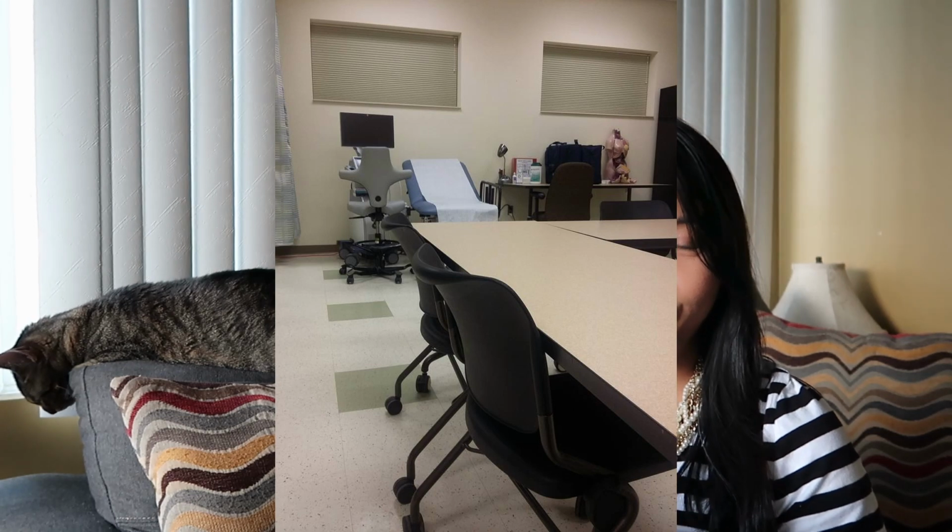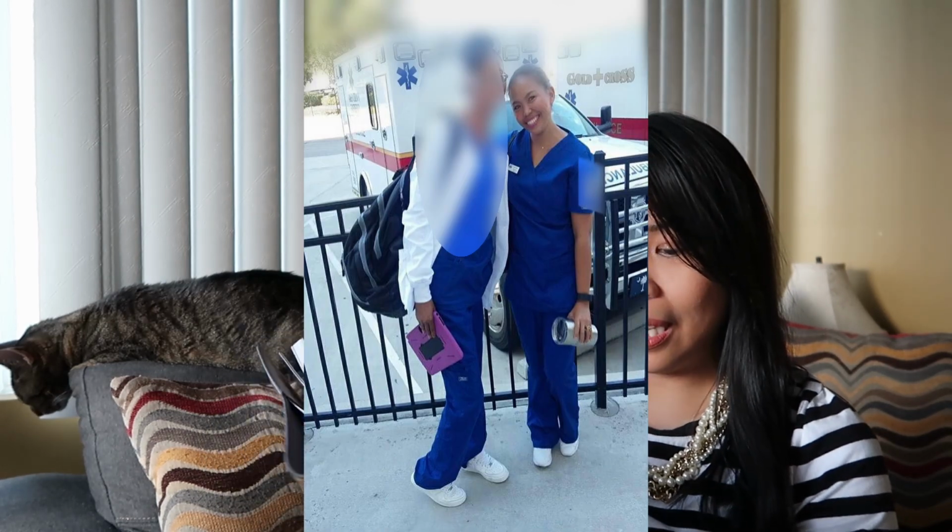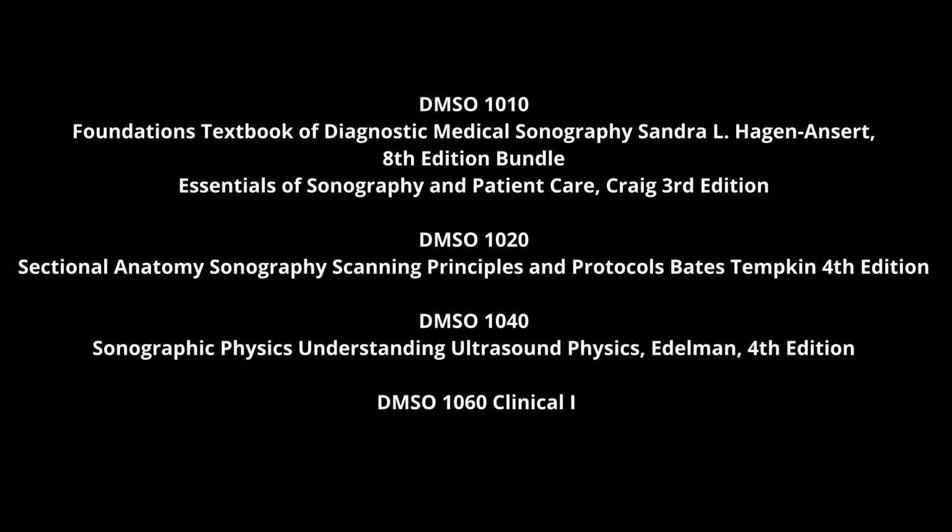So we started at fall semester 1, that was August 21st. Actually the first day of Diagnostic Medical Sonography school. The first day of clinicals was September 25th of 2017. Fall semester 1, these are the courses. And then you're also going to do the pre-check drug screen, your background check, the physical exam, immunizations, and TB skin test actually required for you to be able to do your clinical.